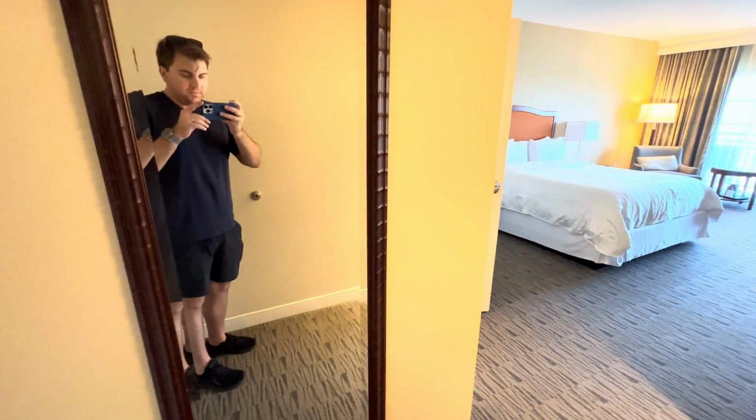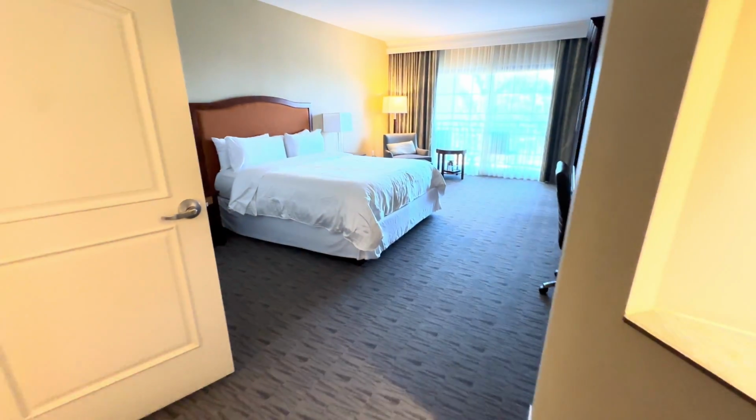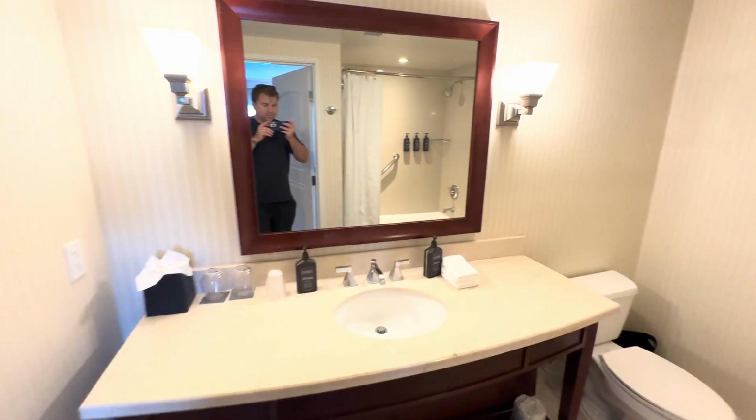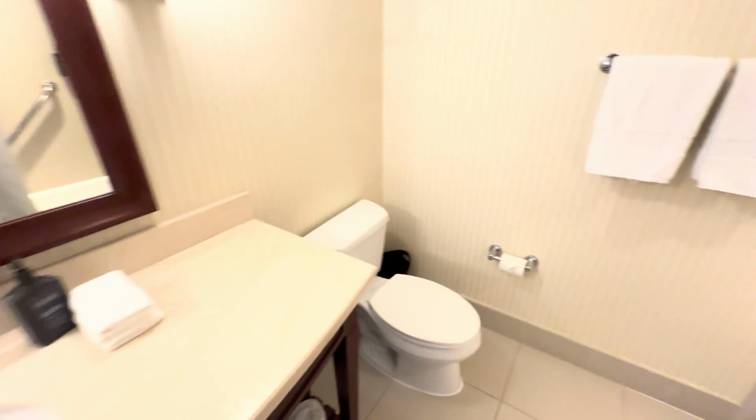So now let's take a look at our room here. We just had a simple king room. We had a small upgrade to an ocean view, even though the ocean's pretty far away from the resort. You do have some ocean to look at and it overlooks the parking lot.